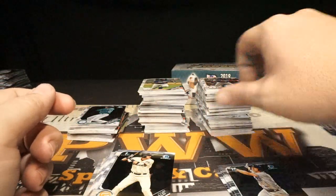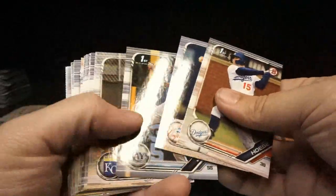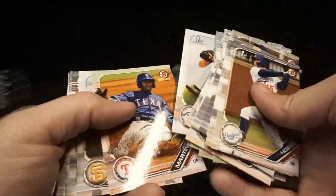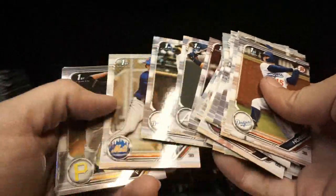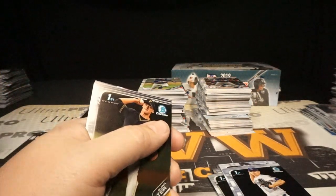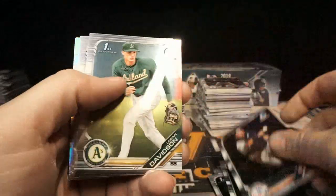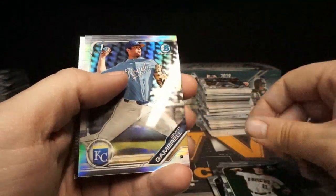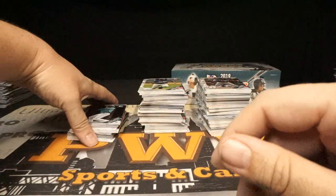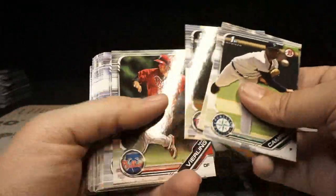Oops. Let's go up there. Fitzgerald, Wyatt, Rodriguez, McConnell. Those are our Chrome after the auto. Priester, maybe? Siegler, Davidson, Garcia, Mercer, Gambrell, and then a Langoliers draft pick breakdown. Kalenic, Bush, or Boosh, depending on what part of the country you're from.